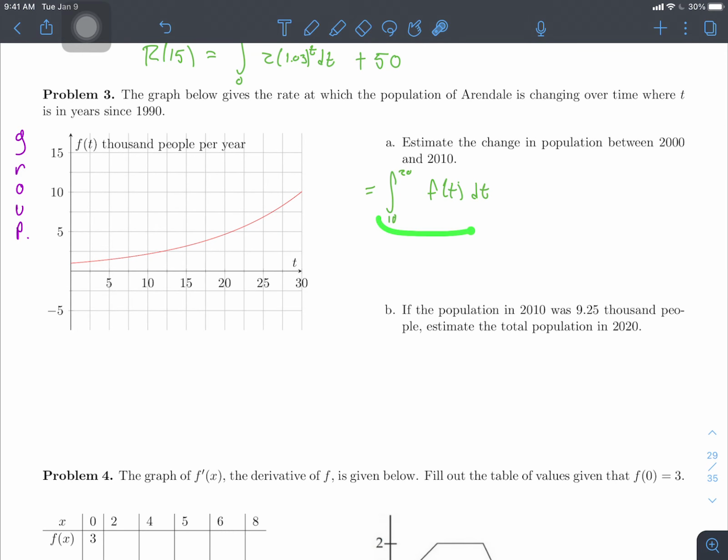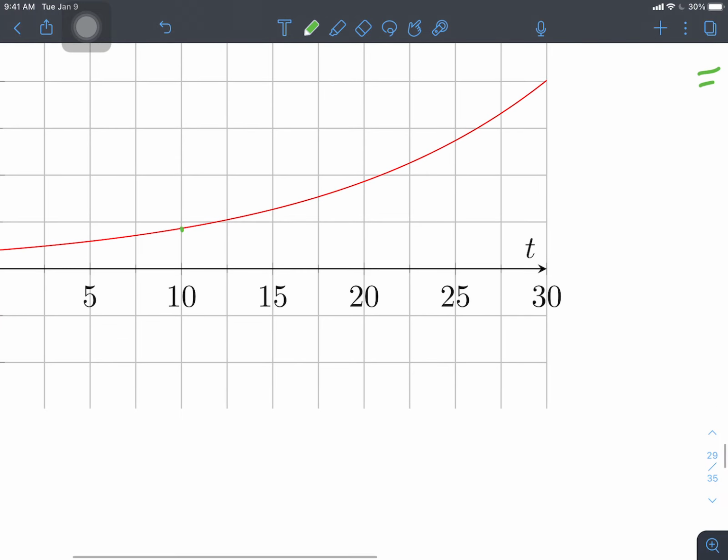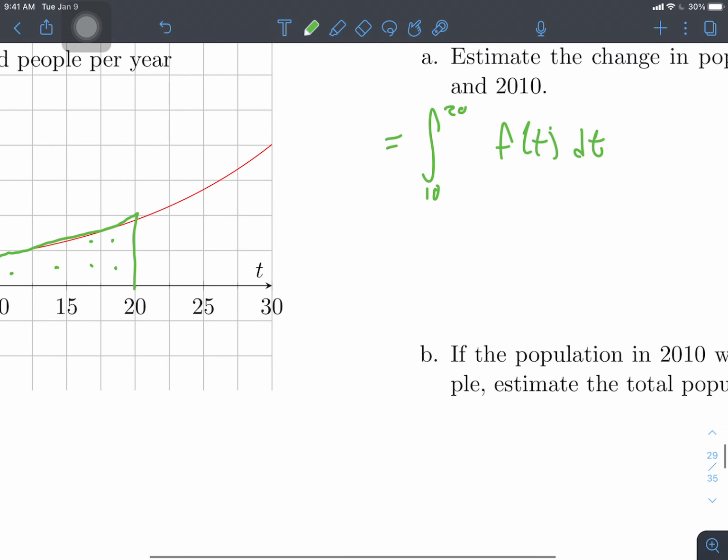Okay, now how do I get this number? Count boxes. So I want the boxes which are seen here. So I've got like 1, 2, 3, 4, maybe 5.2 or something like that.